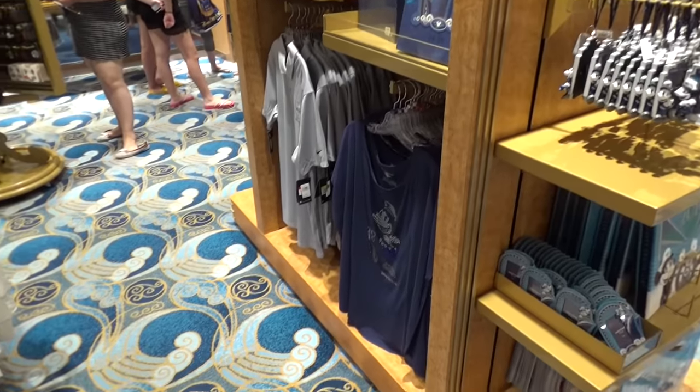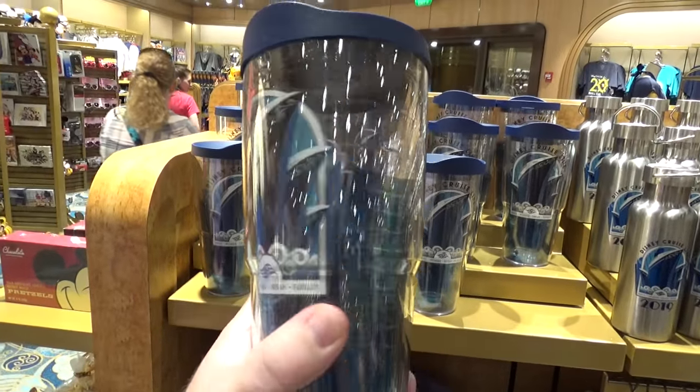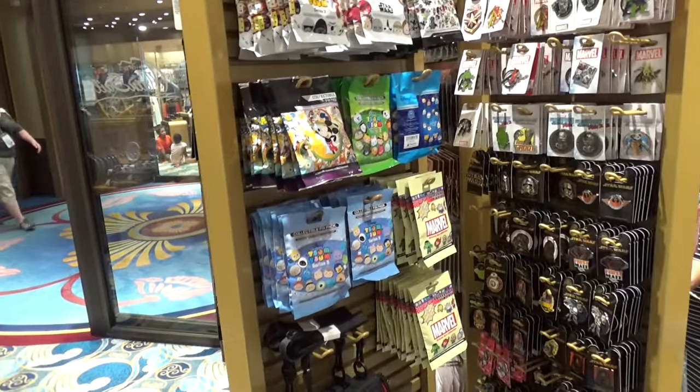You've got a couple different types of t-shirts. Or little kids wear. That's a very nice Tervis. That is. Or a metal one. If you're a pin trader, they do have Disney Cruise Line specific pins you could get over here as well. Let's go this way.